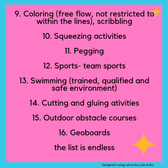So you want to do squeezing activities where they're squeezing paint from a tube or squeezing water. You want to do pegging on a clothesline. You want to engage them in lots of sports, team sports. You could try swimming. And I know a lot of people might be shocked, but you actually have swimming instructions for babies as little as 6-8 months old. Obviously, you want to go for a trained, qualified, safe company and environment. Think of cutting and gluing activities. Think of outdoor and indoor obstacle courses, geoboards. The list is endless of what you can do.